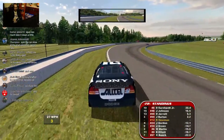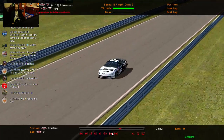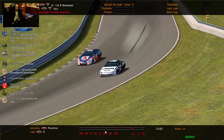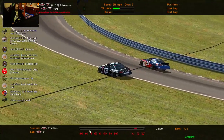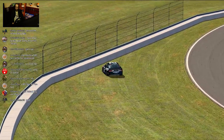Ouch, that was a hard hit and completely accidental. Jeff Burton coming into my racing line threw me off just ever so slightly. I had to take that turn a little too wide than I'm used to. I hit the brakes and locked up. That didn't help. And then once I got on the grass, just right into the wall.